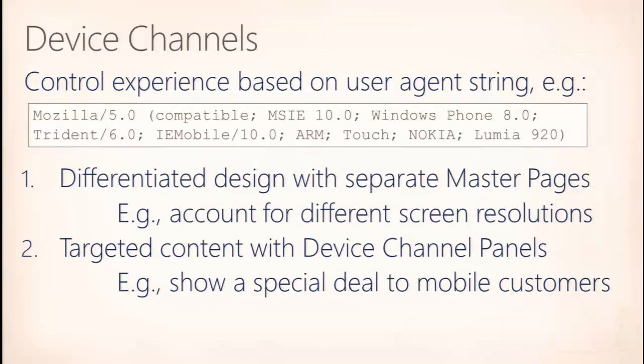Another thing we allow you to do is target content to different channels. So while you still author all of your content in the same set of pages, and those pages are served across device channels, some of that content may be more relevant to certain channels than others. So if you want to target your mobile customers with a particular ad because you think they're out and about and more likely to buy a computer than someone who's already sitting at a computer, that's something that you would be able to do with device channels. So I'm going to plant that seed in your head.